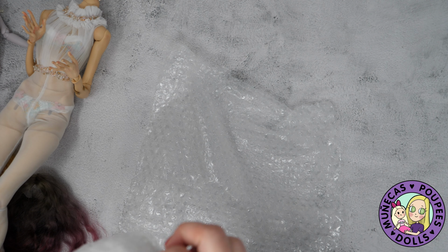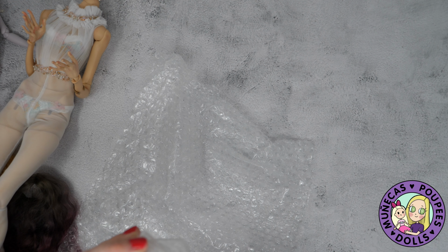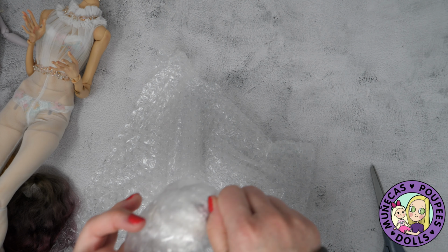you know what, I think I need to get scissors for this. I can't quite decide which wig I want to use for her, so I'm gonna show you guys the wigs once I get her assembled, and you can help me decide which ones.